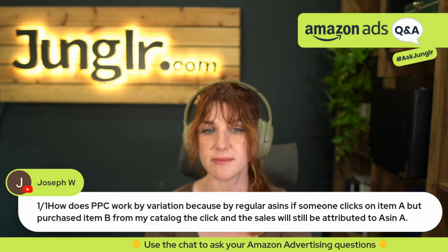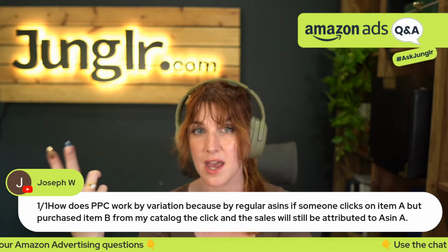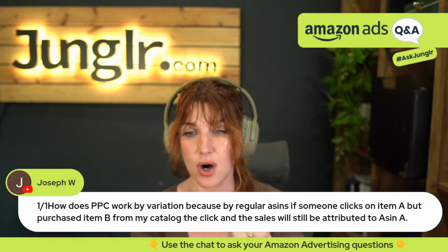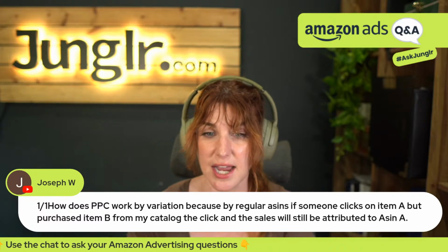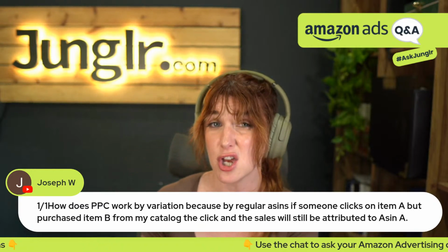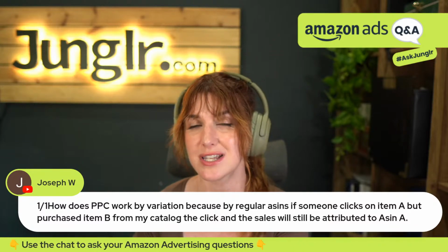So if somebody clicks on variation A and then goes on to purchase variation B, that click, which is the spend, and then the sale is going to be shown on item A in your advertising versus item B. But in your business reports, it's going to obviously show whichever one they actually purchased, which is going to be item B, which is why total ACOS can sometimes look really bad and weird on large variation listings.